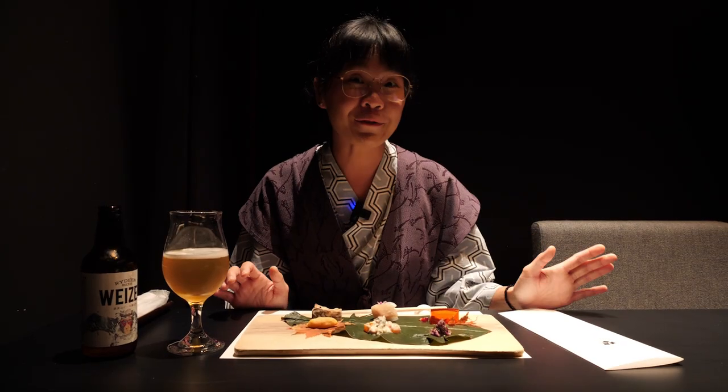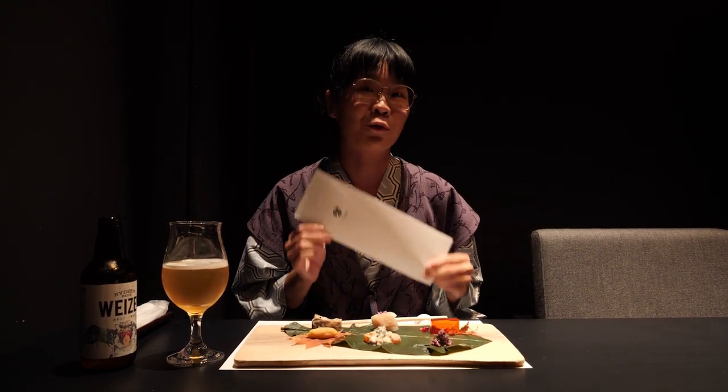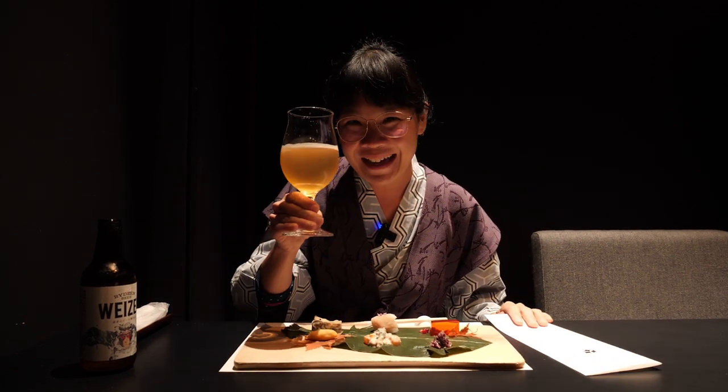So after the beautiful day out cycling, I'm back here at Ryugon and I'm ready for dinner. And we've got the full gastronomy course for dinner and I'm looking forward to it. But first, kanpai!